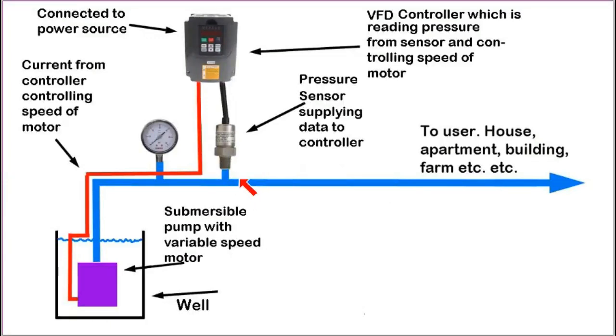This is a diagram of a system with a variable frequency drive controller. Notice that there is no pressure tank. The variable frequency drive controller monitors the pressure in the system with this pressure sensor. And when it determines that water is needed, it turns on the submersible pump. And when it determines that no water is needed, it turns off the submersible pump. In addition, the VFD can control the actual speed of the motor so that it provides a constant pressure. So you set the pressure you want, like 50 pounds, and it will vary the speed of the motor so that you get exactly 50 pounds of pressure.